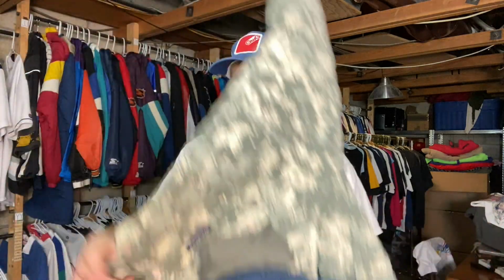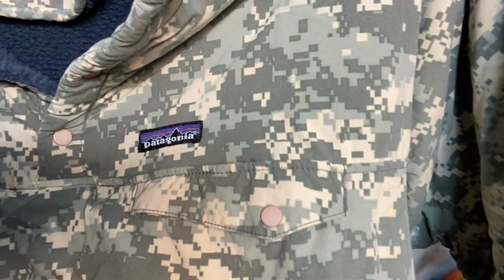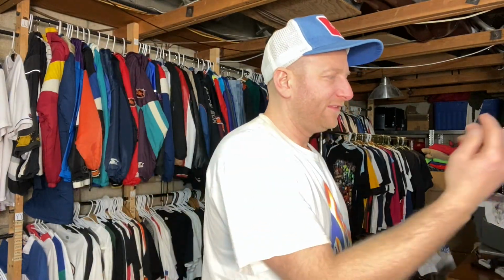But yeah, this is my second Mars reversible fleece. Super hyped to have this one. Super friggin' rare. If you want to know more about these Mars pieces, I made a whole video on the Mars Patagonia line. It's on the channel. Go check that out. Oh, but it's freaking sick. Digicam. I believe you buy these on the U.S. Marine Corps base. Anyway, that's it for the haul.